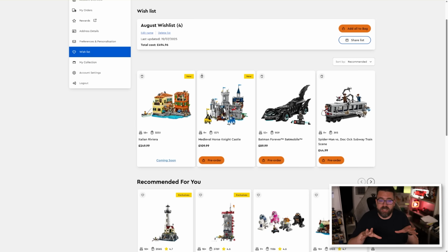But if I had to get this below 250, I think the set I'd remove would be the Italian Riviera. So I think I am safe going to the Lego store on the 1st and buying these three, the only three that will be in there, because that one's not out till the 10th. I think it's the 7th or the 8th for insiders, but it's basically a week later.